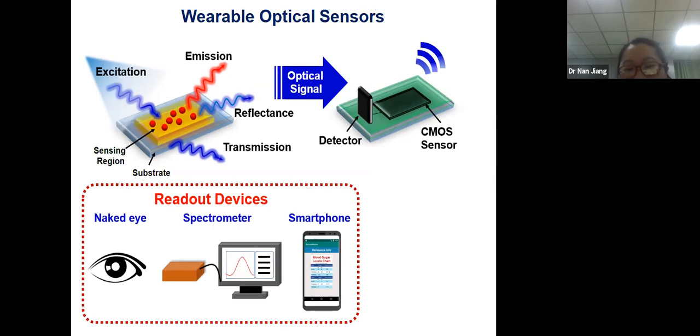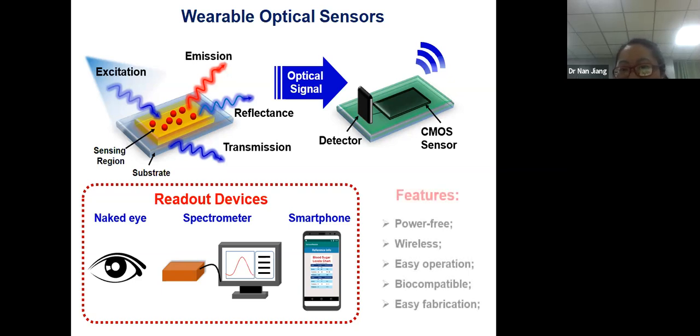Or if we need a more accurate report, we can use photospectrometers. Or even recently, we can develop smartphone apps that can translate the optical signals for the diagnostics.